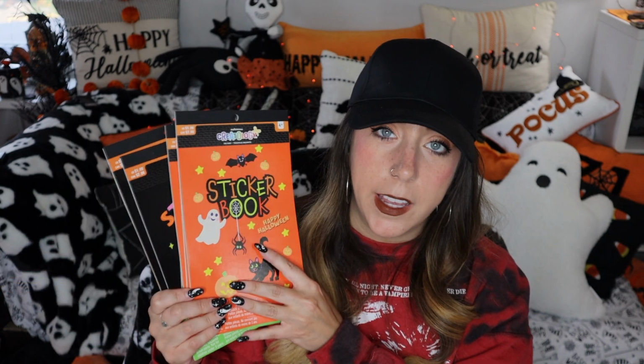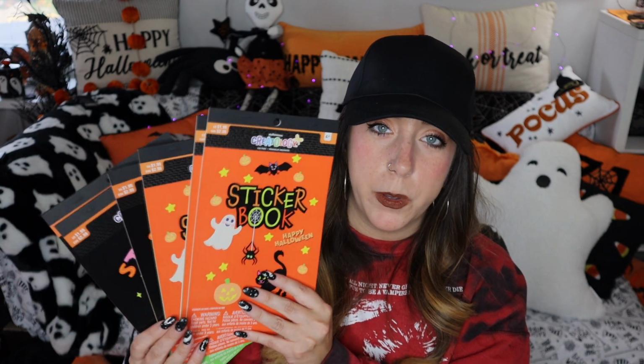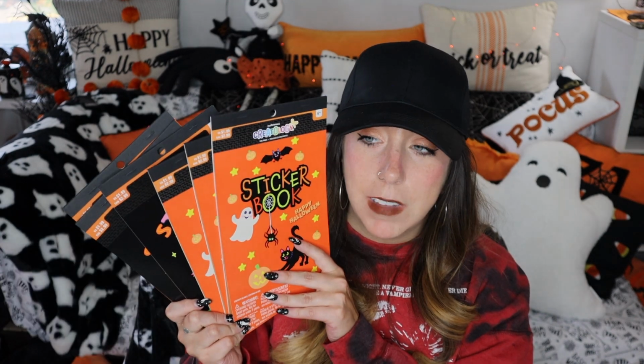These are up by the cash wrap, and I try to grab a few of these packs every year. I am obsessed with Halloween stickers. Like, I just love them so much. So I got 3 packs of this one, and we'll go ahead and do a flip through so you guys can see what it looks like.